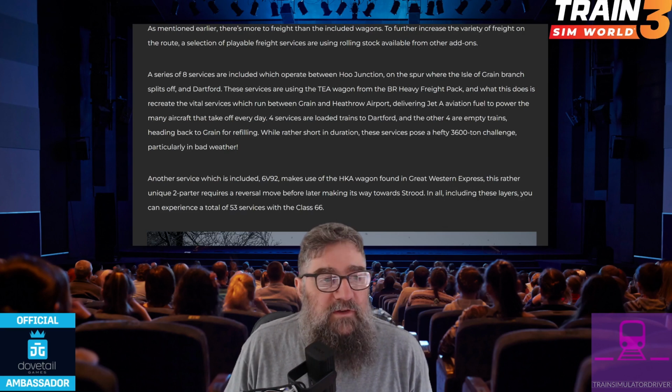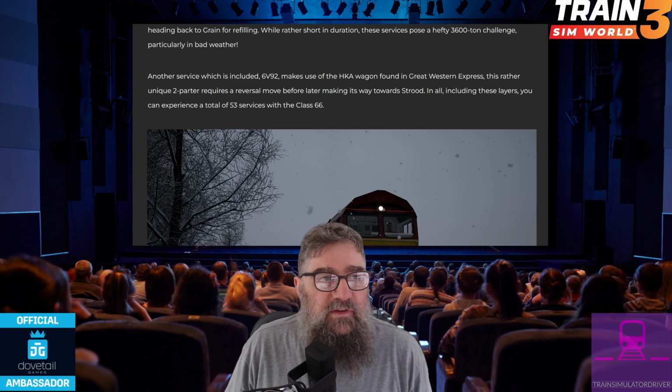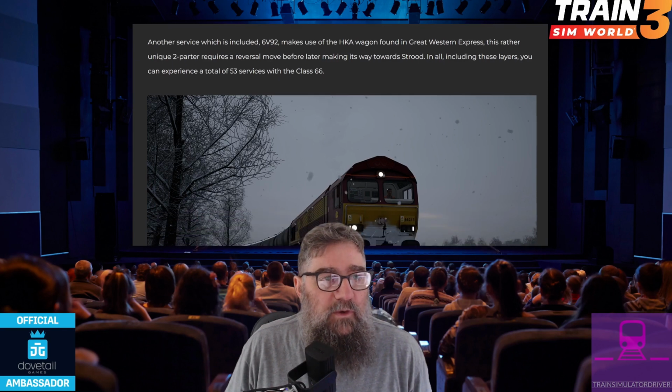These services are using TEA wagons from the BR Heavy Freight Pack. And what this does is recreate the vital services that run between Grain and Heathrow Airport, delivering Jet A aviation fuel to power the many aircraft that take off every day. The 4 scenarios are loaded trains at Dartford, and the other 4 are the empty trains heading back to Grain for refilling. While rather short in duration, these services pose a hefty 3,600-tonne challenge, particularly in bad weather.